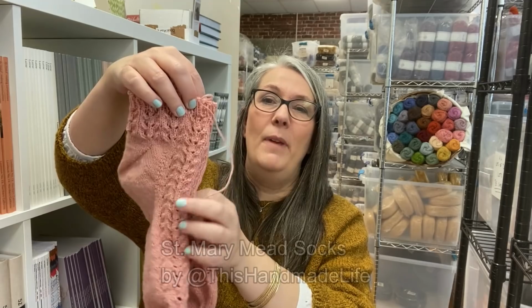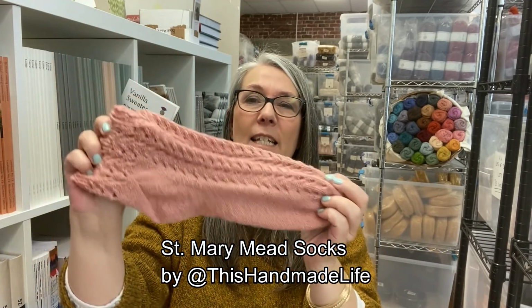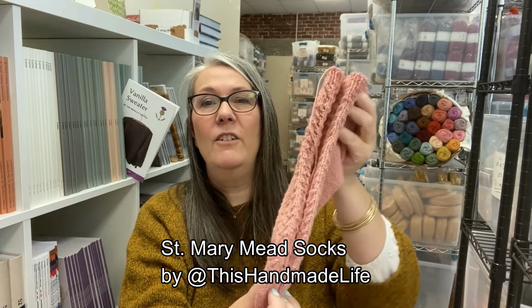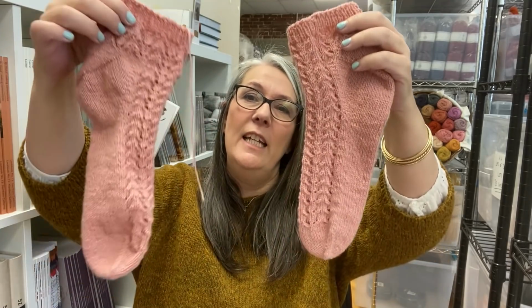So let's talk about current FOs. I didn't have one last time, but I do have one this time, although they're not really quite presentable yet. But I have a pair of St. Mary Mead socks, which is a design by This Handmade Life, who is Olivia. She's a love, she really is lovely.